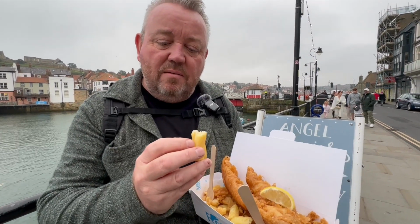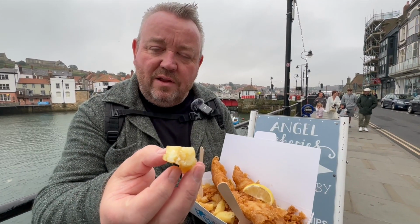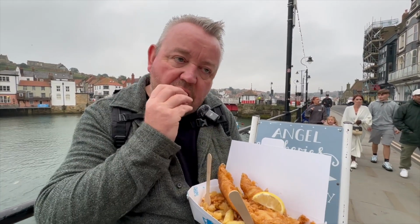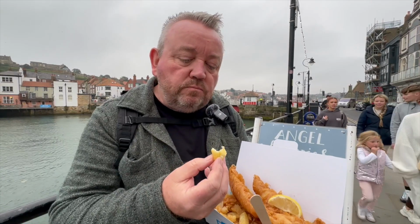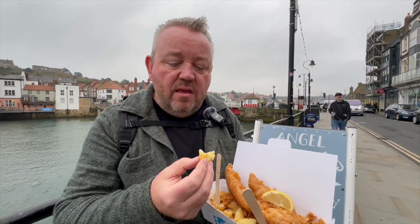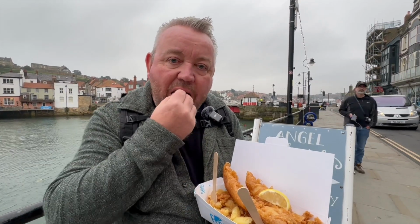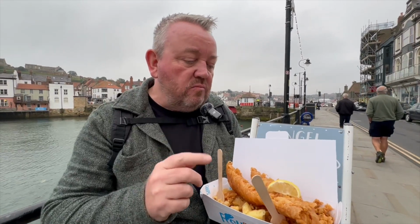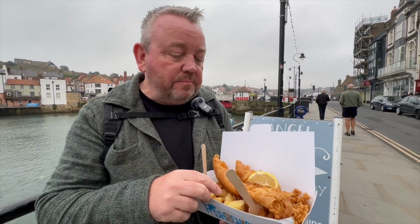Beautiful. It steams. Lovely and fluffy inside. Yeah, that's a nice chip. Let's try this chip. Yeah, soft and fluffy. That's beautiful. A little bit of crispiness on the skin. Perfect. Beautiful. So the chips are really good.